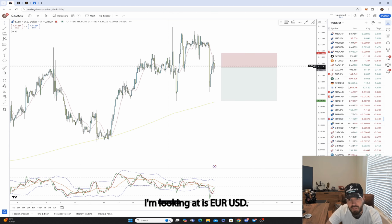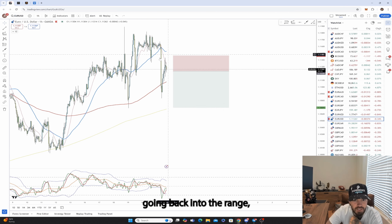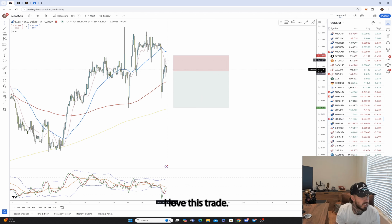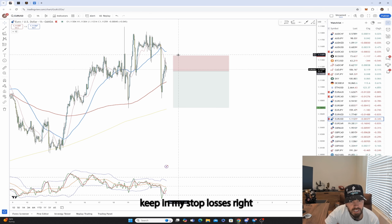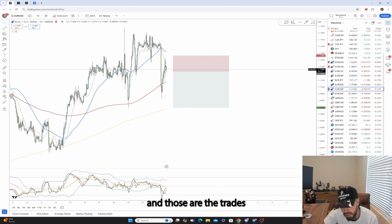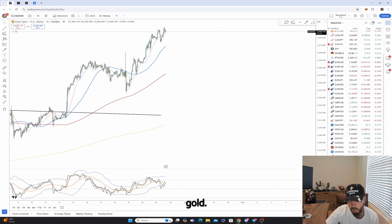And then the last trade I'm looking at is EURUSD. We had a nice shark fin back into the range, hitting the 15 moving average. For me, this is the swoopity swoop, guys. I love this trade. It always works out for me. I'm keeping my stop loss just right above this structure, but I'm looking for this to continue to head to the downside. Loving this. Those are the trades I'm in right now, and those are probably the only trades I'm going to be in for the week.